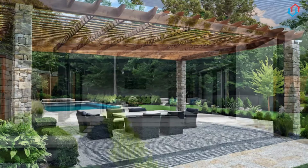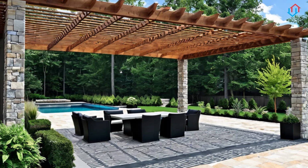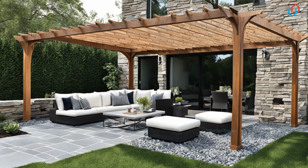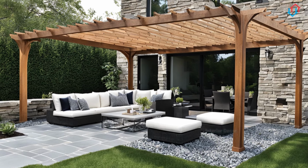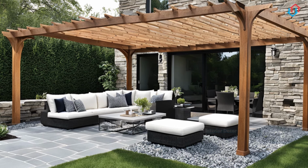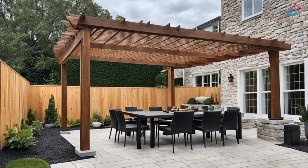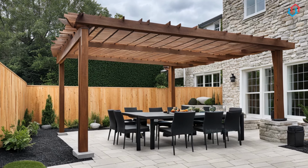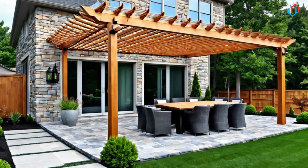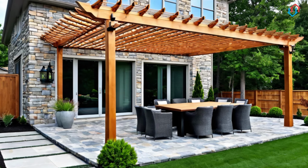Today, we are diving into the world of modern stone houses and how you can transform your home and backyard with the addition of contemporary pergolas. This video will guide you through the process of incorporating these stunning structures into your outdoor living space, offering both aesthetic appeal and practical benefits. Get ready to discover how a modern stone house can be elevated to new heights of elegance and functionality with the right design choices. Introduction to modern stone house design.